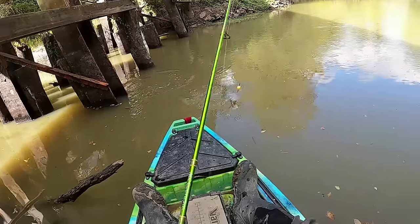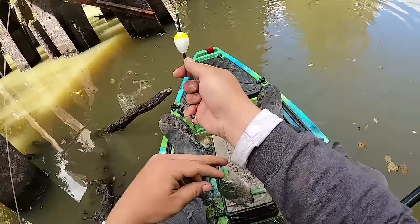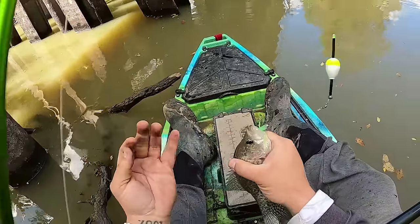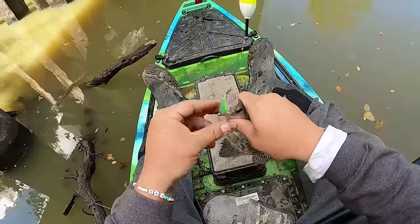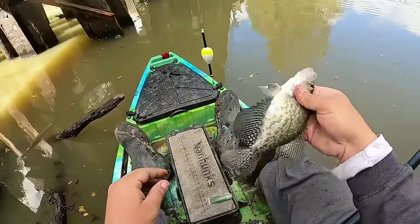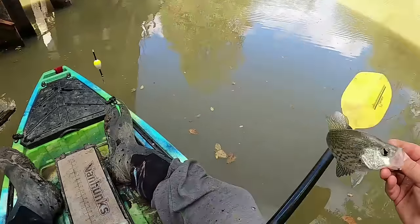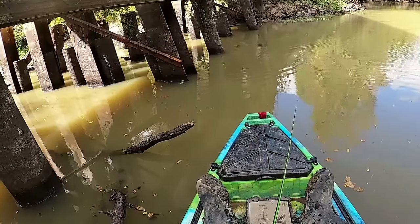I got him. I didn't even know I had him. Look at there. I don't think that's a keeper, guys. But he hit it, but he really didn't take the cork under, probably because he's a little guy. But he hit the top jig. Yeah, that's not a keeper, guys. Hey, first non-keeper, black crappie. Let's put that up. Right after I applied that thump gel, guys, got bit.